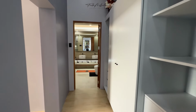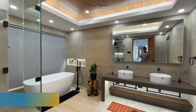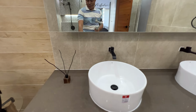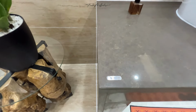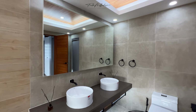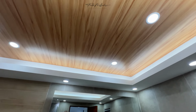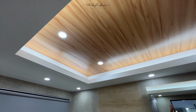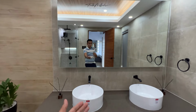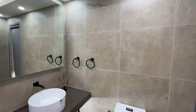And the most important part of the master's bedroom is your own toilet and bath. Your own suite toilet and bath. First, this countertop is made of Caesarstone. This is a high-end and quality brand which is originally made from Israel. You have a big mirror. Unahin muna natin yung ceiling. You have pin lights and cove ceiling with strip lights. You have a big mirror, his and her sink, and a beautiful wall cladding tiles.